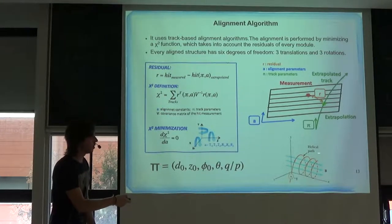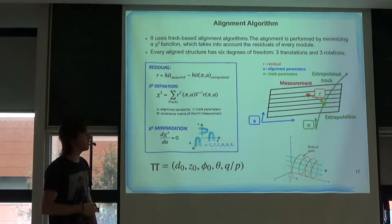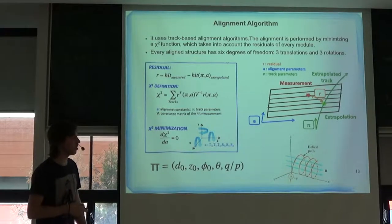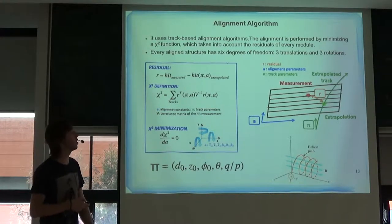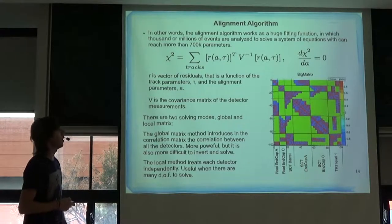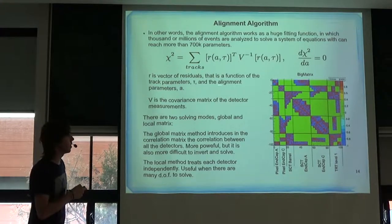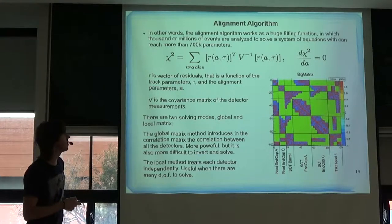You can see, for example, here, notice that the inner detector is embedded in a B field, so the trajectories of the charged particles are helical ones. And this is important because the algorithm knows that and always tries to reconstruct tracks as if they were helical. Here I enter a bit more into the detail of the algorithm. This is the equation I have commented before, and the one which we minimize according to these alignment parameters. And we have the residual vectors and the covariance matrix of the detector measurements.